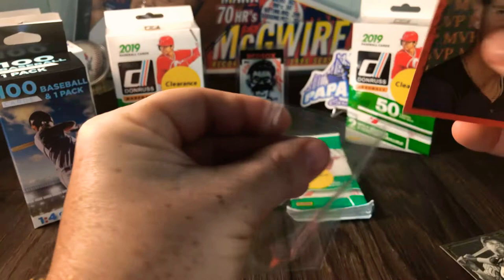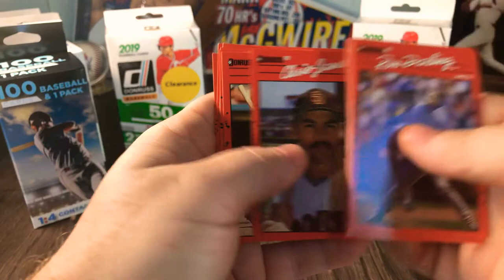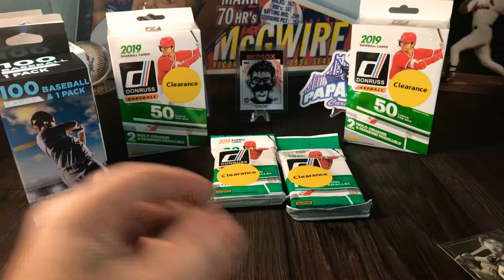Get that in the sleeve. Mike Maddux, Craig Biggio. I never pulled that card. Heard a lot about it, but I've never pulled it until now. That's the MVP card. It says John Smoltz. Pretty neat.